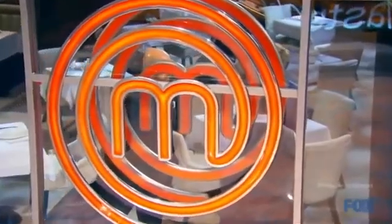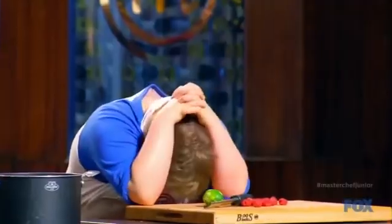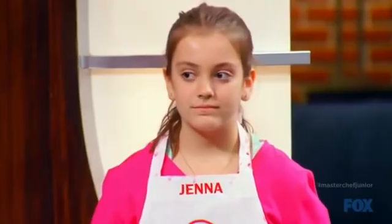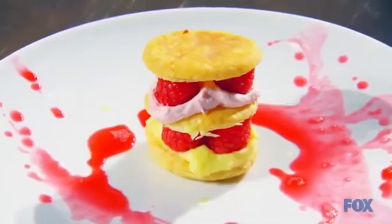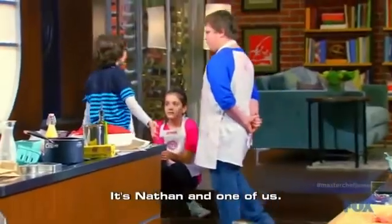When Andrew got the raspberry mousse, he went like this. Yes. Right. And then again, took it for granted because that texture wasn't perfect. But the flavor was good. Jenna's dish. I thought it was amazing, but I think that not having the time to pull it together at the end cost that dish. It's anybody's game. It's Nathan and one of us.